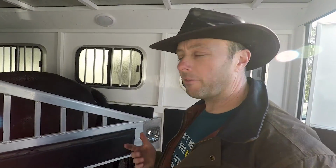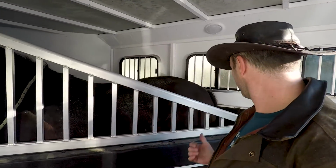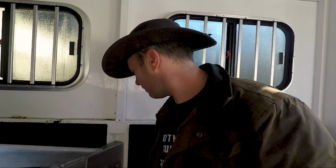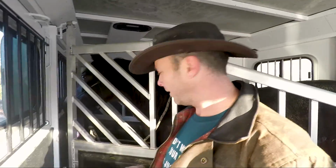There. Now this lock has a 2-click system. If you've ever used one of these Trails West trailers, you'll know that. The first click is still loose. And then you firmly push it in, and it does a second click. Now Bear's a tiny bit nervous. He's doing fine. Okay, we're out of here. See you at the park.